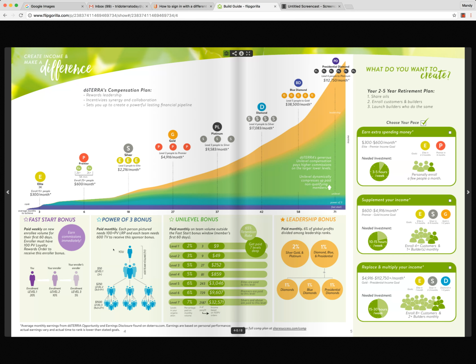Now this is where there really is power in the compensation plan. Because if you see here, Elite, Premier, 300, 600, and then 18 months later, Silver comes along. But if you could structure right from the beginning and build a Premier organization that is also earning your Power of 3 $1,500 bonus, you'll be making over $2,100 a month. And this is something that can be set up within 3 to 6 months easily in everybody's organization.